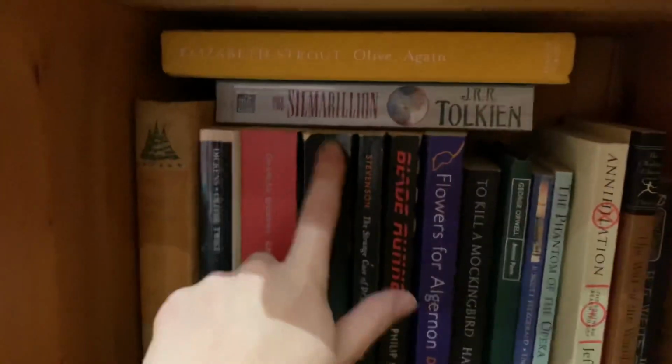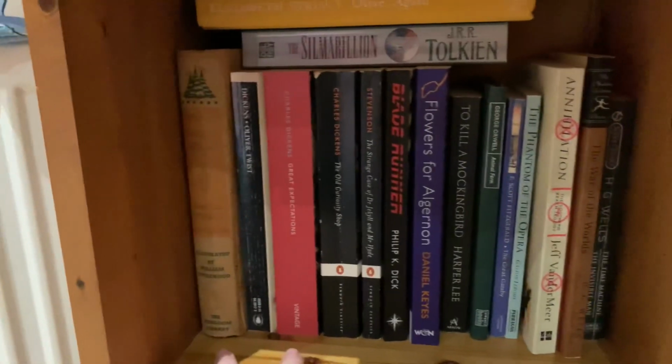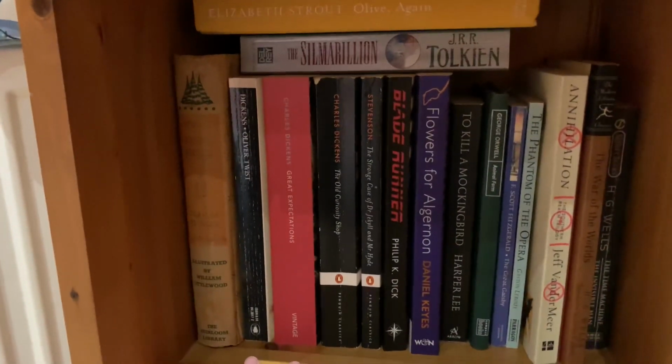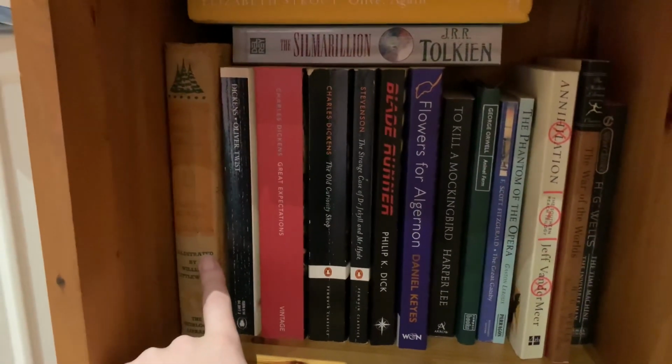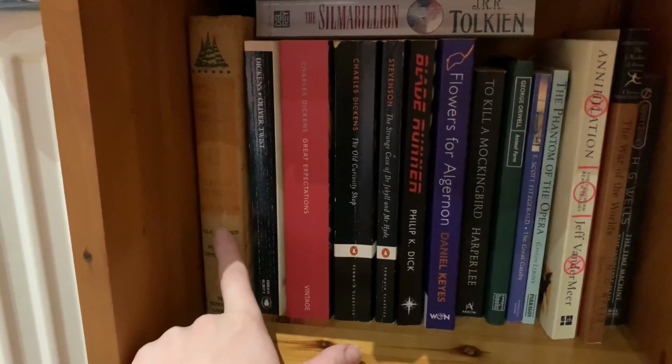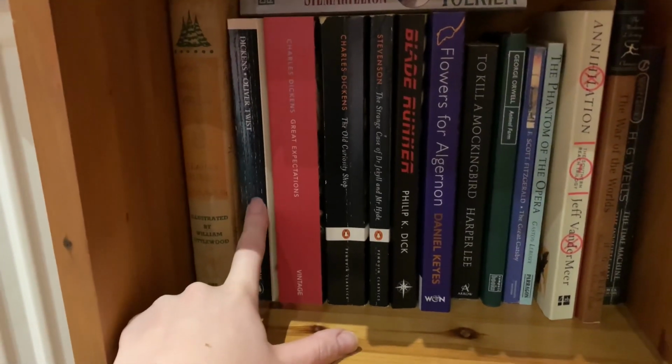We've got Silmarillion at the top there. I have hidden that because it absolutely terrifies me and I don't know if I'll be able to read it, but I have it and I'm excited to have it, but I'm also nervous to read it. We have a collection of Charles Dickens's Christmas Tales. I got this at a book swap. It is a very old edition. And then we have Oliver Twist, which I haven't read yet.